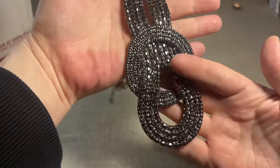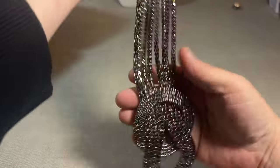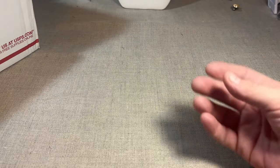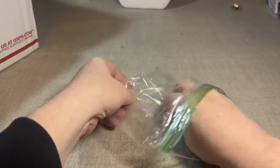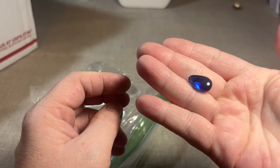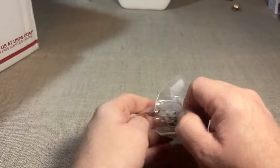All right. So this is a sort of long gunmetal necklace. This is some sort of bead. I'm not exactly sure. I don't believe it's a gemstone. It's not cold, but I will look into it. And if it is a gem, we'll test it, sell it.